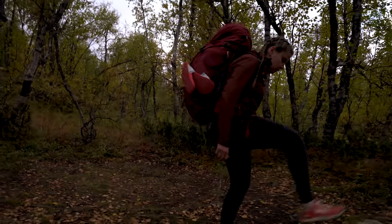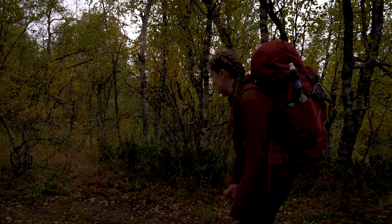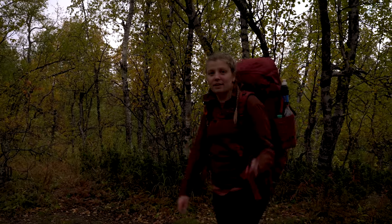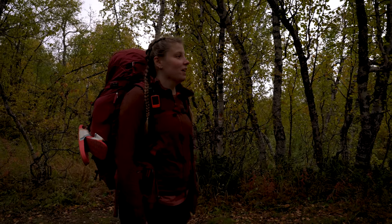Good camp spot to let. Yeah, except for this big rock. But this is a pretty good spot right here next to the stream, and there's even a place for a fire. So everything we need.